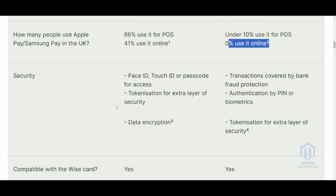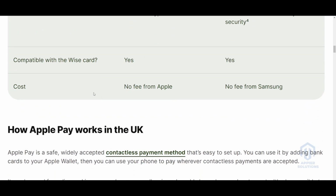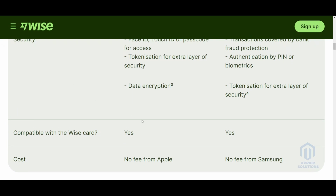For security, Apple Pay uses Face ID, Touch ID, or a passcode for access, tokenization for an extra layer of security, and data encryption. At the Samsung end, transactions are covered by bank fraud protection, with authentication by PIN or biometric, and tokenization for an extra layer of security. Are they compatible with the voice card? Yes, they are.